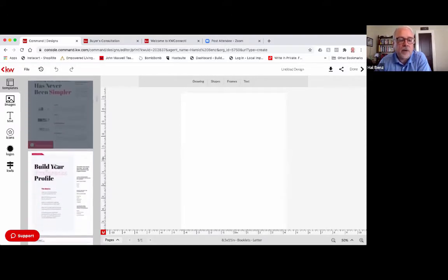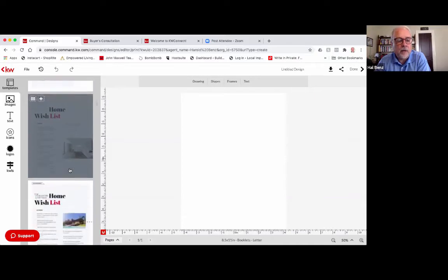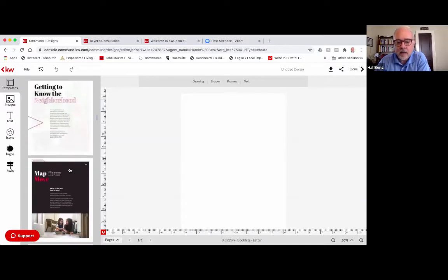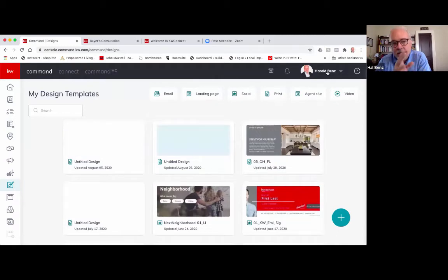There's a page about your app. There's a page for you to allow your buyers to build their profile on your website, to think about what would be on their home's wish list. Lots and lots of different pages in this guide. Once you customize it, you're just going to download it. You're going to click save and download right here. You're going to click done first. You're going to click download, and then you're going to have it. So take some time and customize this guide and get it ready to go so that you have it when you have an opportunity to meet with a buyer.